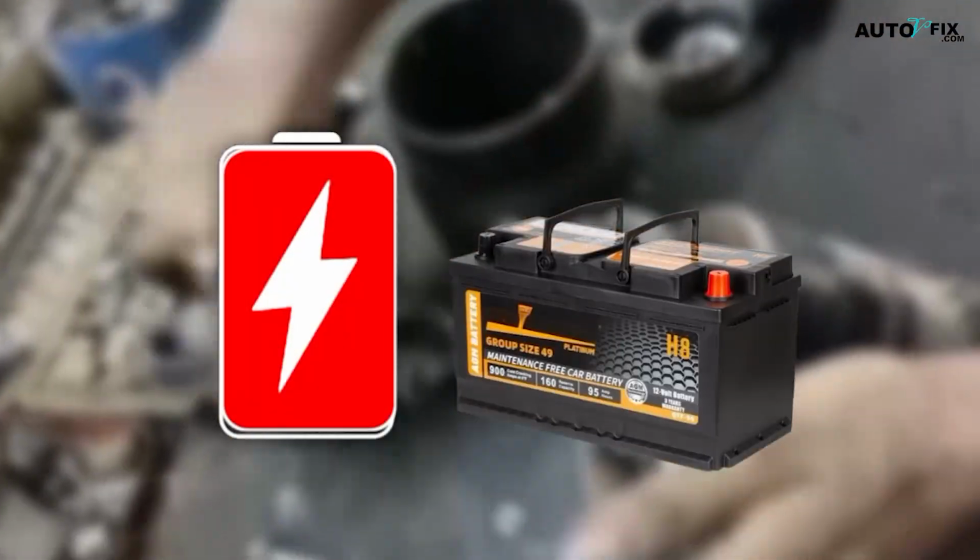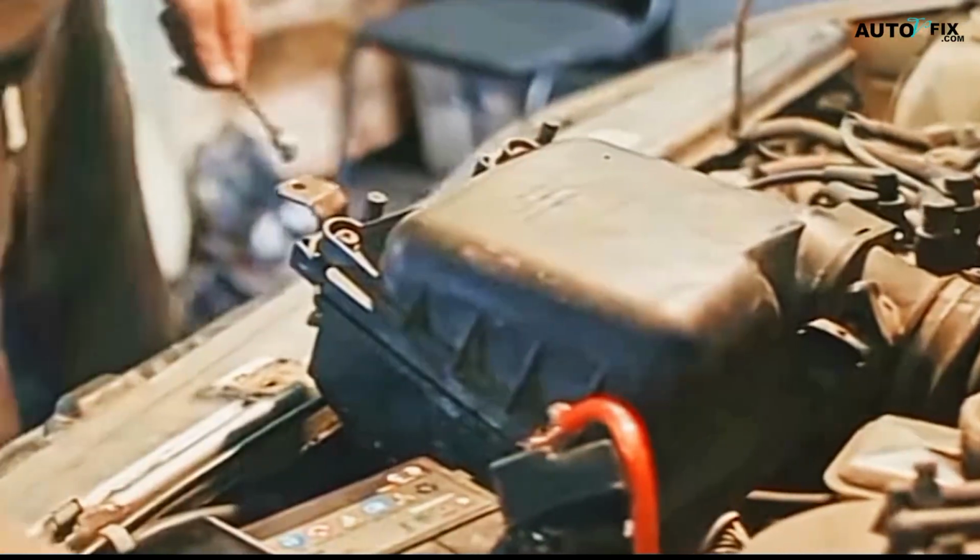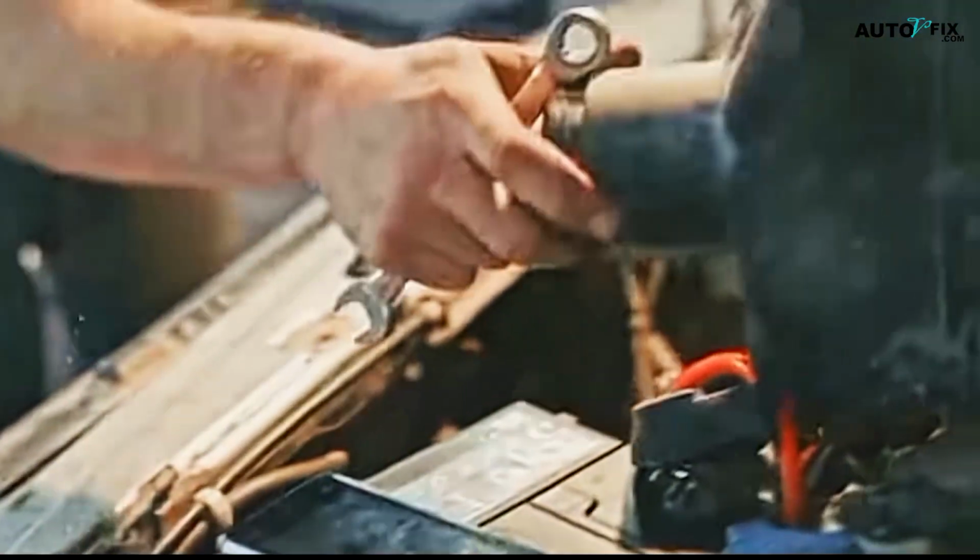The best way to help them last is simple. Keep your battery healthy. Clean and tighten your connections. Check your grounds. Those small steps reduce stress on the starter system and can extend its life.